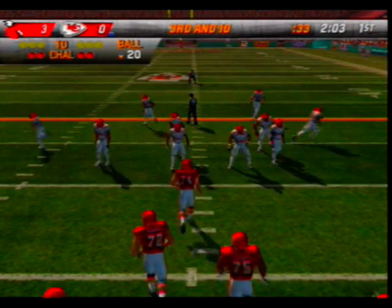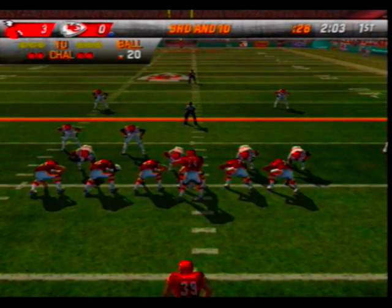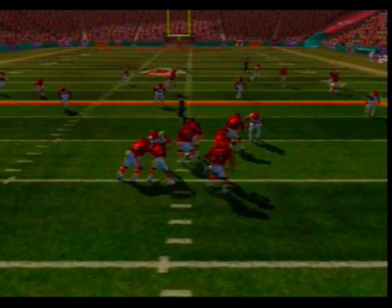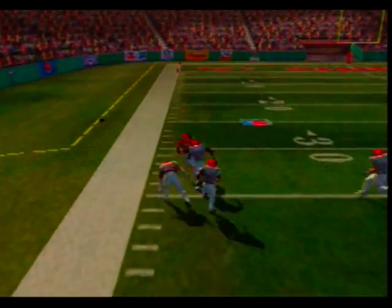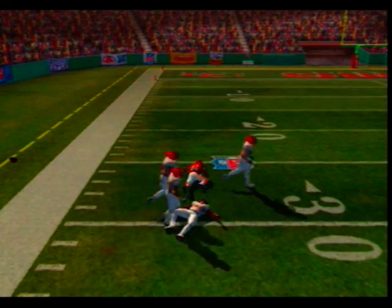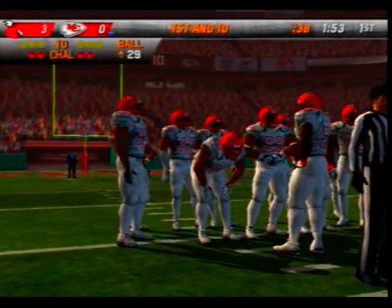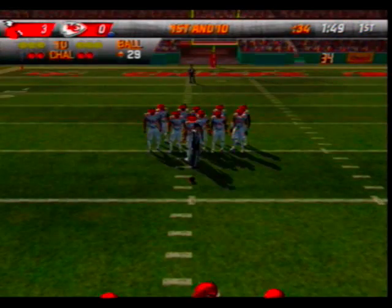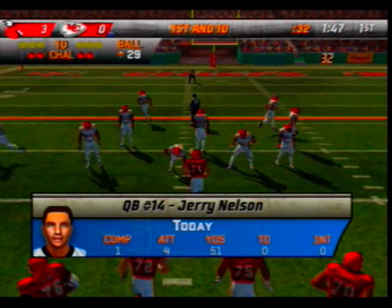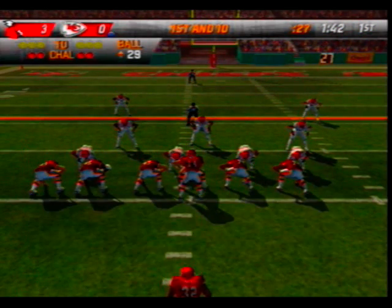Third and 10. Ball on the 20-yard line. Going long. He's got it. Cat is there for the tackle at the 29. Incredible throw by Nelson. The thing is, it's the strength of his arm that's so incredible. He can throw the deep ball as well or better than anyone in the league. First and 10. Ball on the 29-yard line. Only one man back.